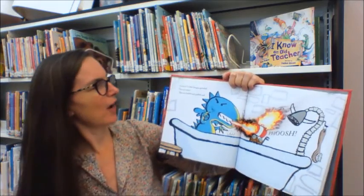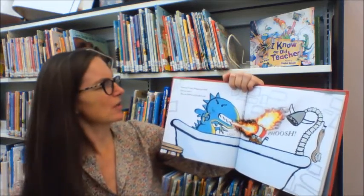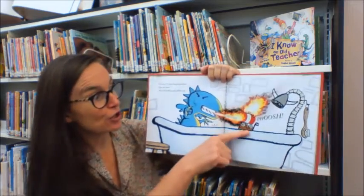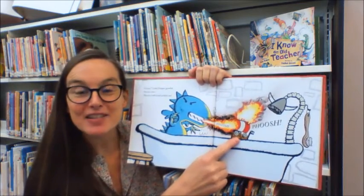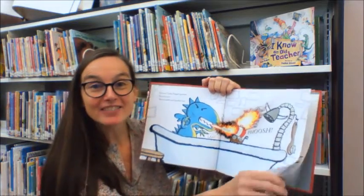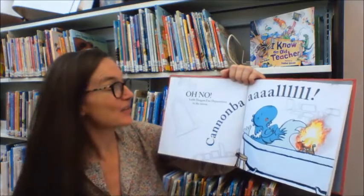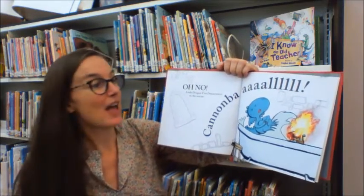Grrr, Little Dragon growled. You're toast. Then he huffed and puffed and whoosh! What happened to the boat? It caught on fire. Oh no! Little Dragon Fire Department to the rescue.